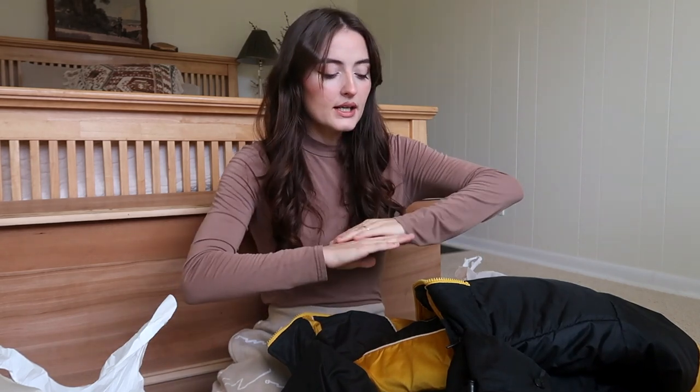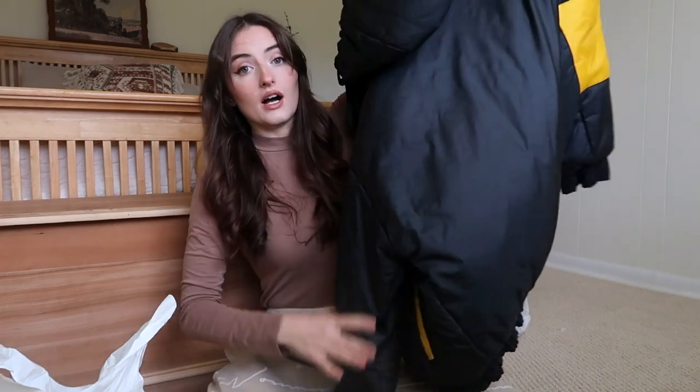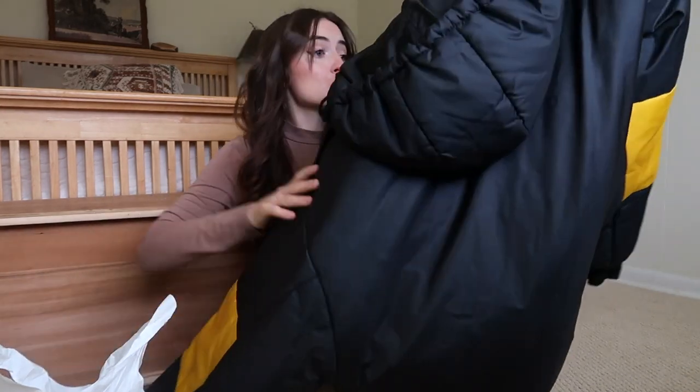So this wasn't thrifted per se, it was just gifted to us from Grant's grandpa. I believe Grant's dad gave it to his grandpa, and then his grandpa just used it a little bit when he'd go out and shovel snow, and then he gave it to Grant. But it is such a nice coat, especially for this winter. We live in Ohio, so we definitely get snow, and it's a huge down coat. Like, it is so thick and nice.